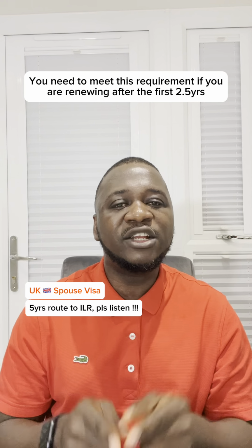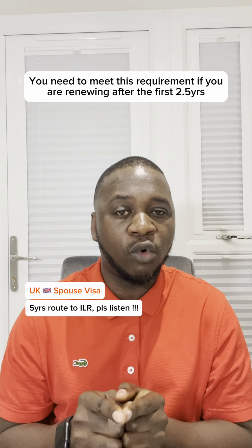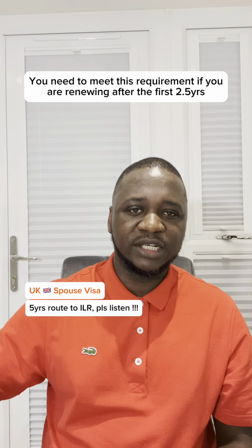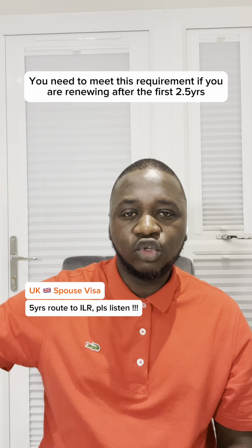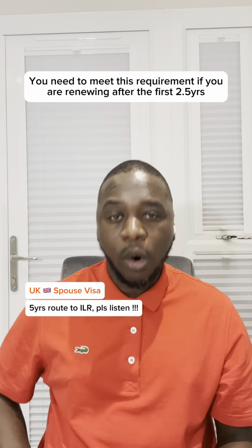So if you are filing your second 2.5 years before the 11th of April 2024, you are still going to be on that £18,600. But if your application is going to come after the 11th of April 2024, you have to make sure that your salary is £29,000 or more. This is one of the very important criteria, guys. You cannot joke with this criteria.